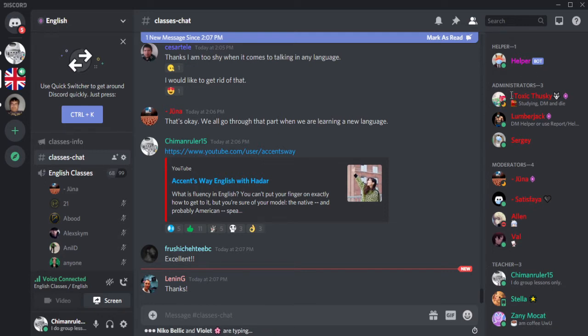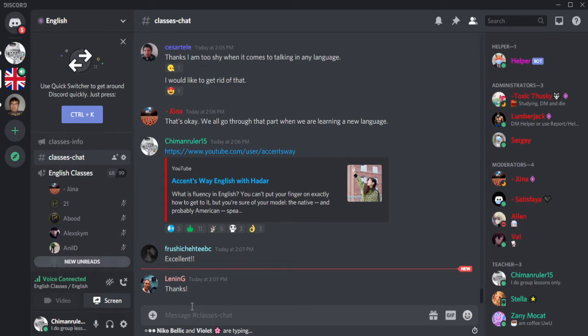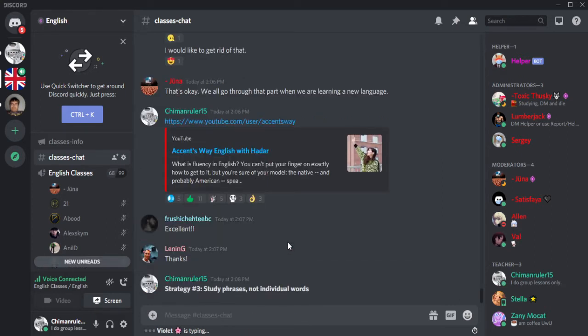Okay, so let's go with strategy number 3. Study phrases, not individual words. So what do I mean by this? Well, when you think about it, our speech or writing or whatever in any language is often made of formulaic chunks. That is, just units of words. Not exactly individual words, but units of words.